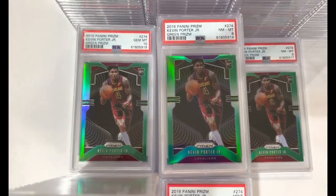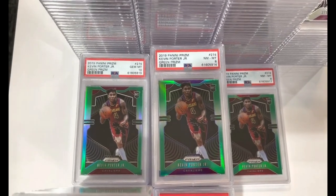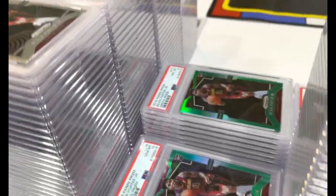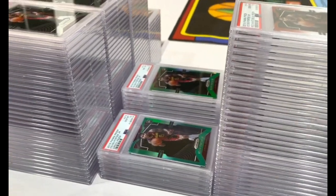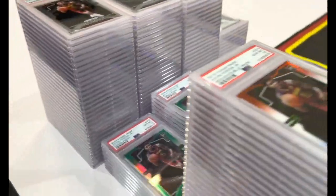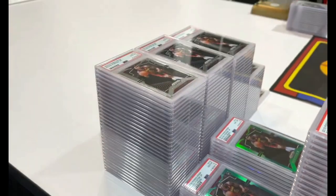The one thing I remember when I was buying these raw on eBay, it was much harder to find a centered green than it was to find a centered base or red, white, and blue. And so this was back in the day when you could buy these unserial numbered Prism cards and then grade them, get 9s and 10s and flip them for tremendous profit. I mean, I was doing it at an insane rate with Simons and Tatum and Mitchell and Doncic and all that. Those days are over.